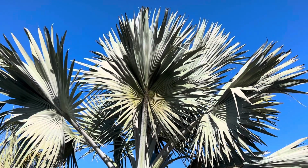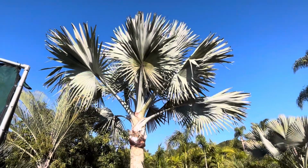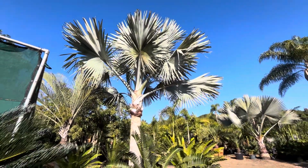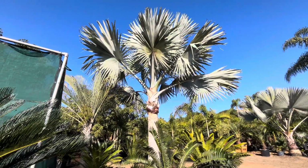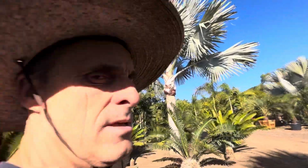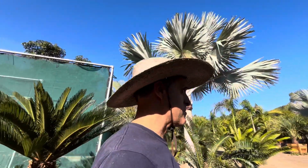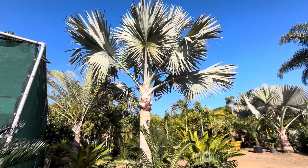Isn't that spectacular? Absolutely spectacular. You probably come back from Hawaii wishing you could grow these palms. And you know what? You can where we live in the San Francisco Bay Area, with an asterisk. And I'll tell you about the asterisk. This palm is Bismarkia nobilis.